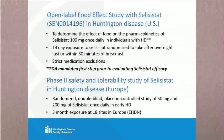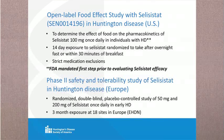In Europe, they've already moved to phase 2 studies, and they're doing a larger study at 18 sites in Europe as a component of the European HD network. It involves a 3-month exposure to 2 different doses of this SIRT1 inhibitor.